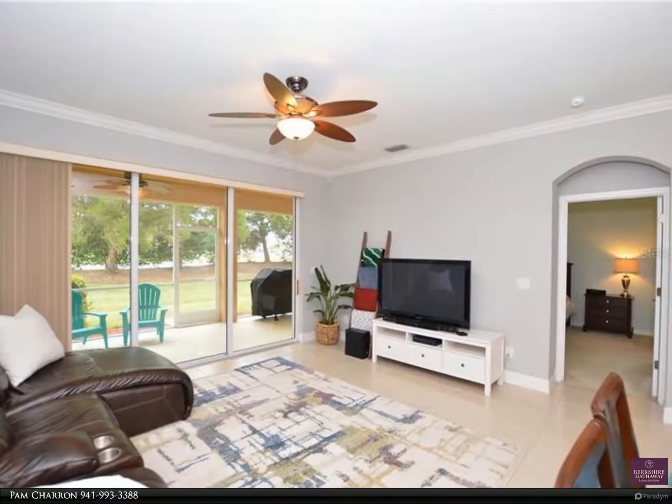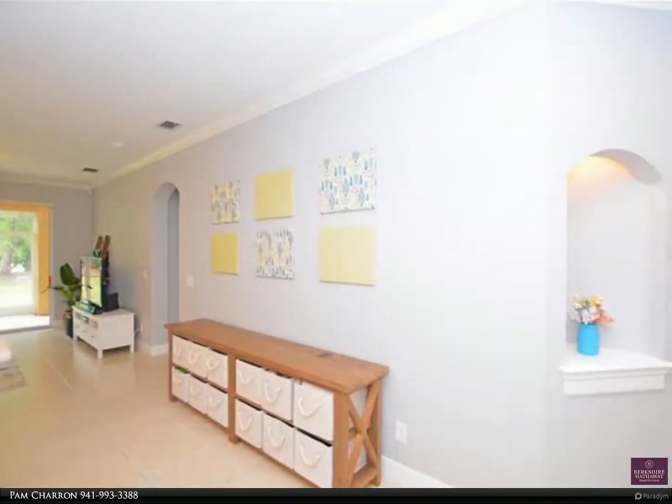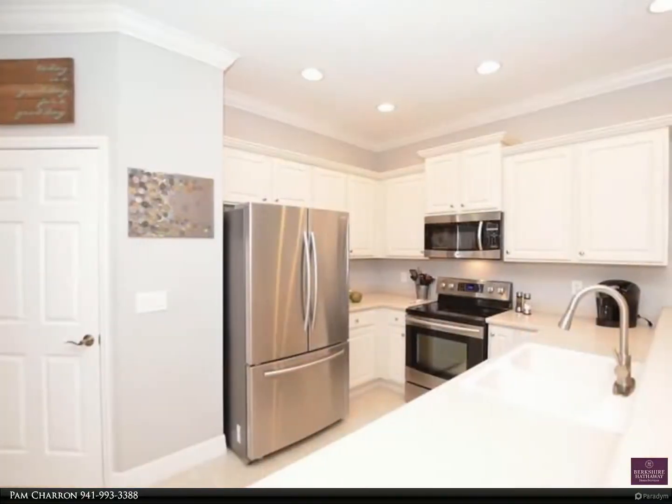private master suite with door to lanai, private master bath offering dual sinks, tiled shower, and walk-in closet. Lots of natural light, and a set of triple sliders leading to the spacious screened lanai.